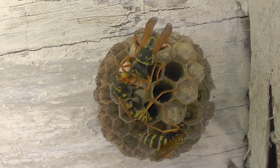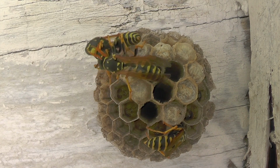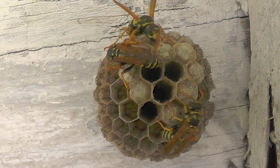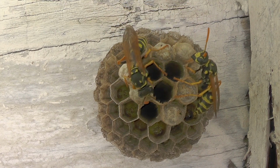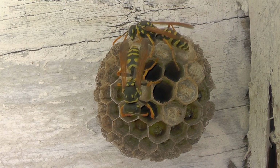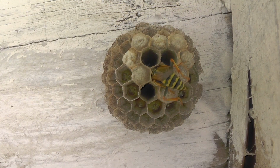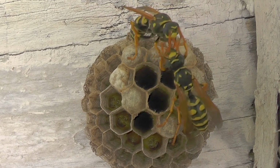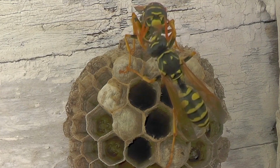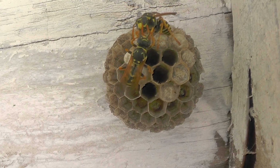Here's another example of dominance behavior on the nest, where they attempt to show the other wasps on the nest who's boss by getting them to lower their antenna to them. And whoever gets the other to lower their antenna and bow down would be the more alpha of the two. Here we have some more good examples of trophallaxis, where they exchange fluids mouth to mouth. And this may be dominance-related behavior as well, so you may find them grappling for dominance on the nest at this time.